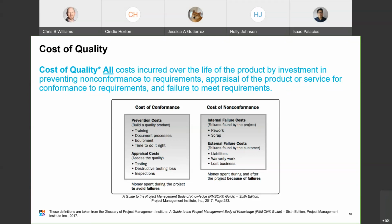Cost of nonconformance is the other category, and it's the money we spend after a project is complete because of failures, and it includes internal and external failure costs. Internal failures can be found during the project, including such things as reworking and scrap materials, right? External failures are found by the customer, for example, liabilities, warranty work, and lost business due to poor quality product and/or our damaged reputation. Those are all the examples of cost of quality.